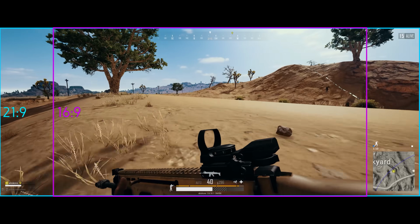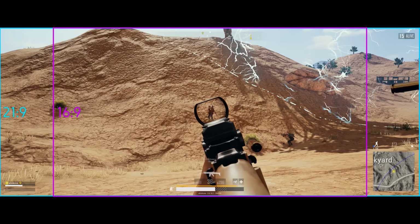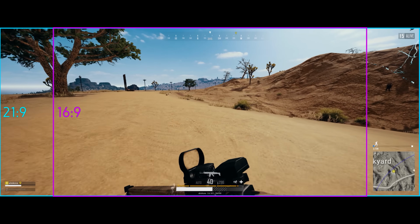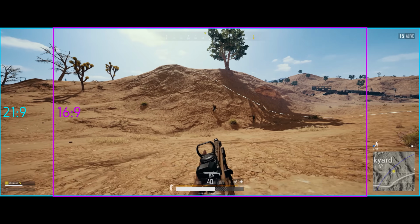whereas on the left of the house and the right of the tree, the 16:9 display would be completely cropped out. Here's a clip where you can actually see that in action, where the enemies on the right would otherwise be cropped out on a 16:9 display. It's also important to note here that even though I was able to spot them, it did take me a couple seconds to recognize that these were actually enemies, since they were in my peripheral vision, so just keep that in mind.